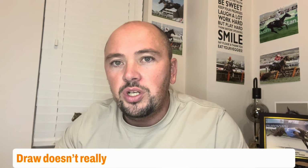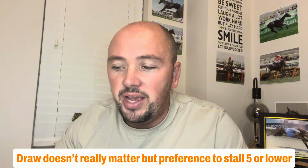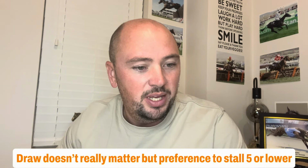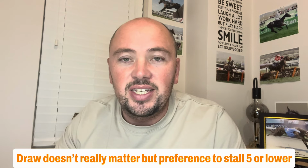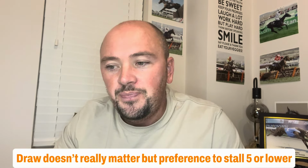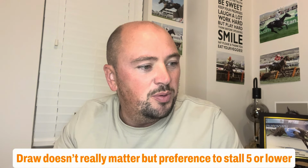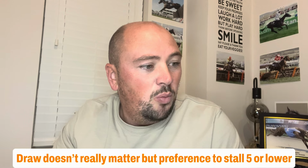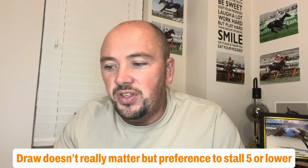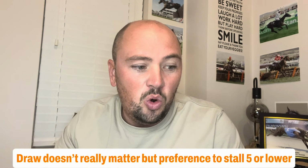Now, the draw doesn't really matter, but preference goes to those in stalls 5 or lower. When we talked about the Derby, since gates were introduced in 1967, there's not been a winner of the Derby come out of stall 2. However, when you look at the Oaks, this century there's been 2 winners from 2, a winner from 1, 5 winners from 3, 1 winner from 4, and 4 winners from stall 5. And 7 of the 10 winners this last decade came from stall 5 or lower.